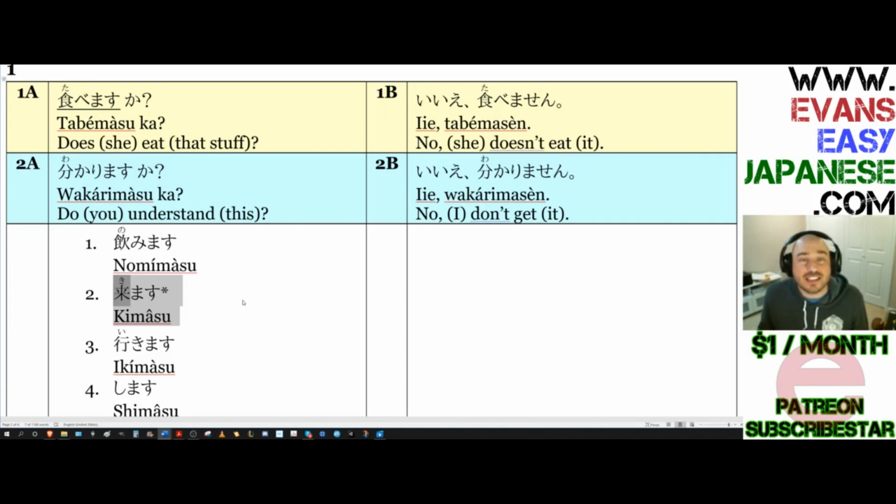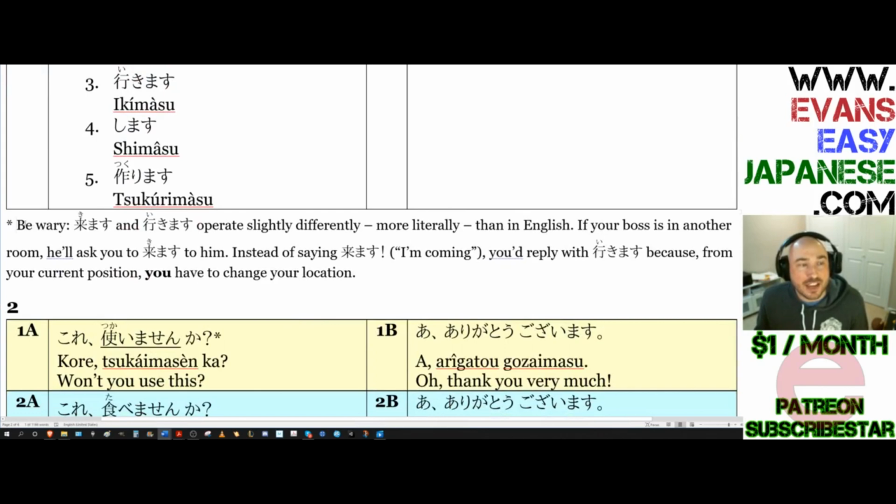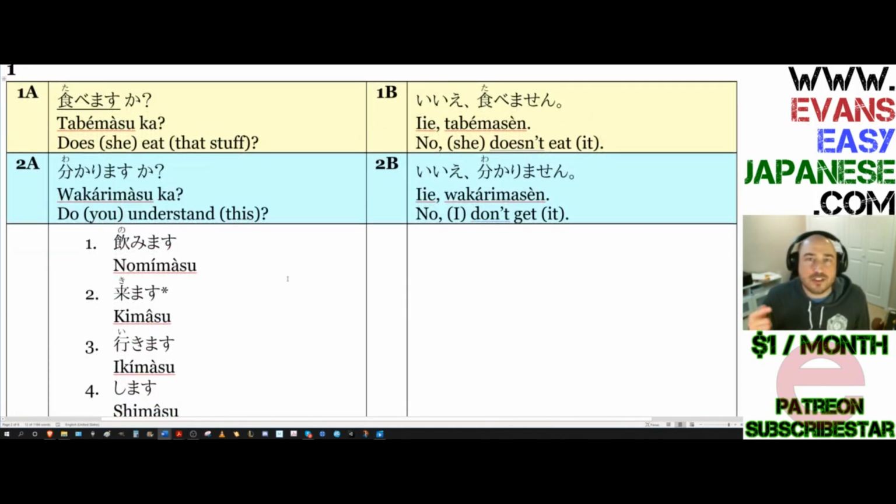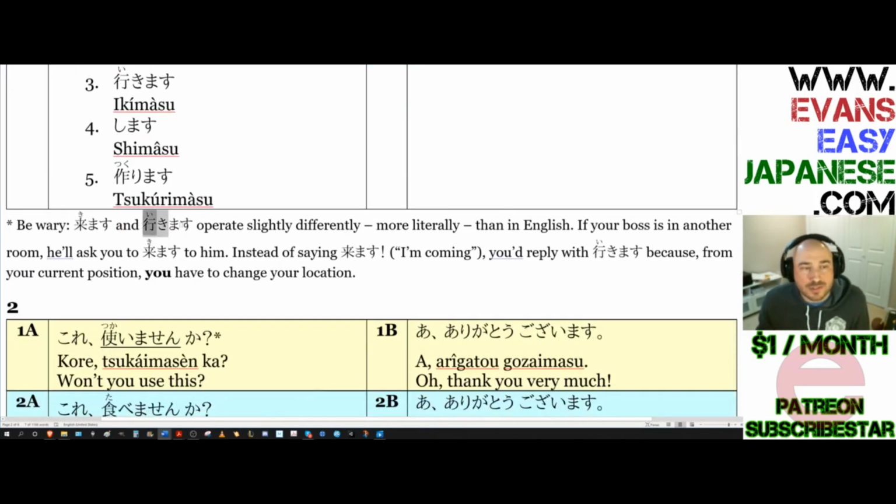Kimasen. Yeah, kimasen. This is strange though. That would be right, except kimasen. The idea of moving in Japanese is very literal. So if she's asking you kimasu ka, that means are you going to come to where she is, right? But because you are not there yet, you can't really use kimasu again. You have to say ikimasen. Well, you don't have to, but you might. Very frequently, the other person will say ikimasen. I'm not going to go there.